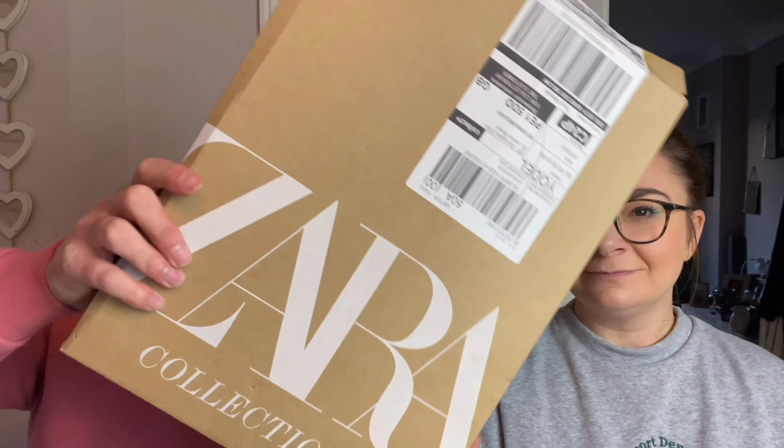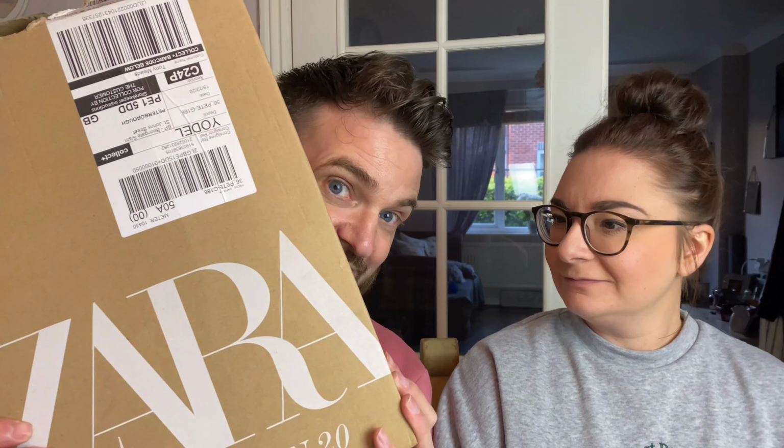Today we are going to be doing something a little bit different. I love different. It's a little bit exciting for us as well, because we are going to be doing an unboxing and first impressions of 3 fragrances that are brand new on the Zara website. Here's the box. They're all sealed inside. So, 3 new fragrances.